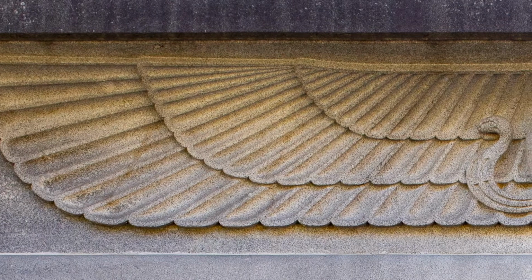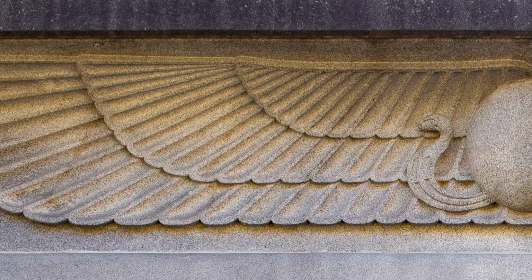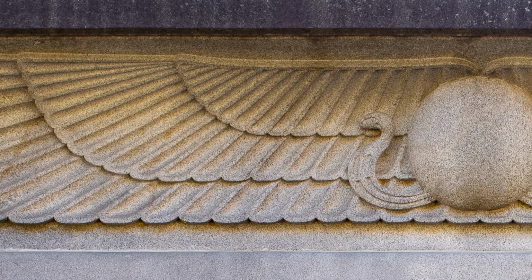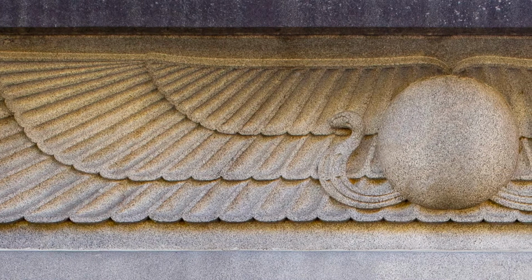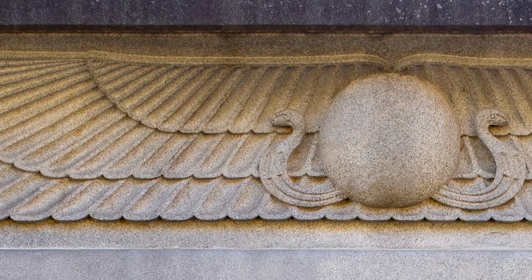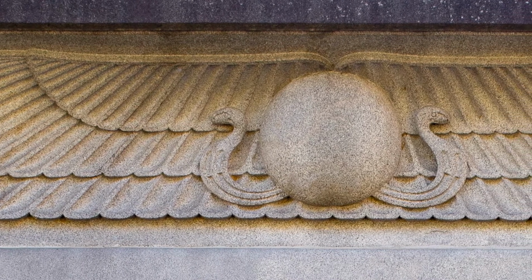The winged globe with uraei is the mausoleum's most identifiable feature, as well as the most ubiquitous symbol in Egyptian revival architecture. The 3 overlapping sets of falcon wings symbolize the king, the sun, and the sky, while the globe represents the Egyptian god Horus. The rearing snakes, or uraei, are poised to strike, warding off evil spirits from the tomb.